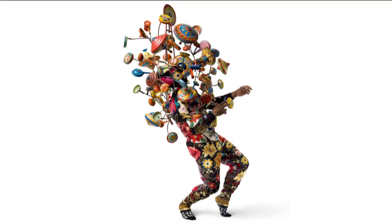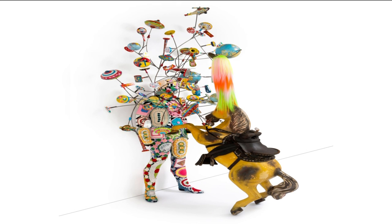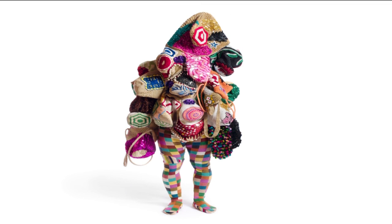We do have some pictures of these sound suits. I'm going to pull those up right now. Just talk about, what are we looking at here? This is incredible. Yeah, so he sources a lot of his materials by going to flea markets and thrift stores. And so you'll see some are made of, for example, this one is made of old purses and bags, sequined bags and hats that have been stitched together to form a suit.